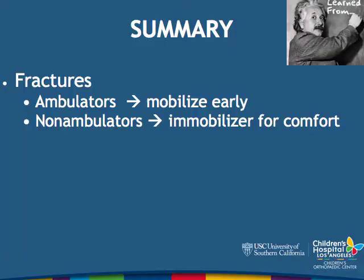Fractures, if they're walking kids, mobilize them early, get them up, get them on their feet. If they don't walk, do some sort of immobilization so they're comfortable, so the bone can heal, and so they're going to be able to have a good quality of life.